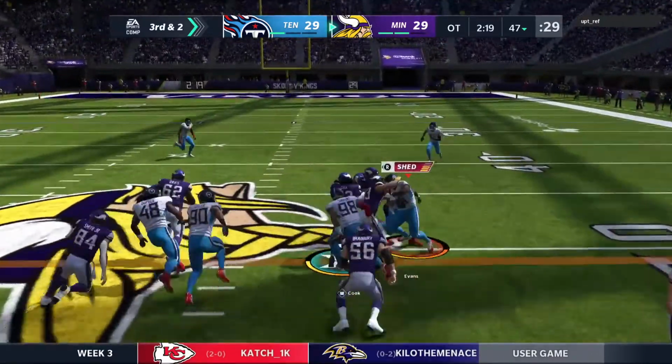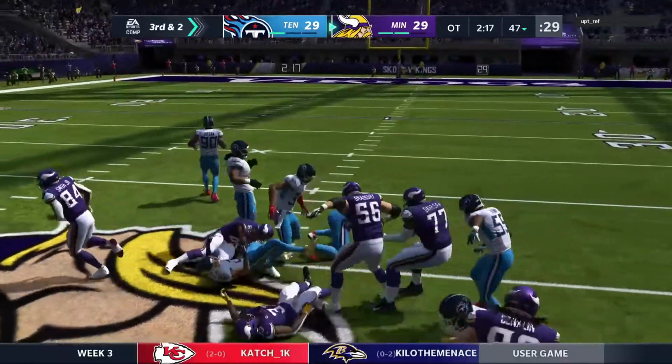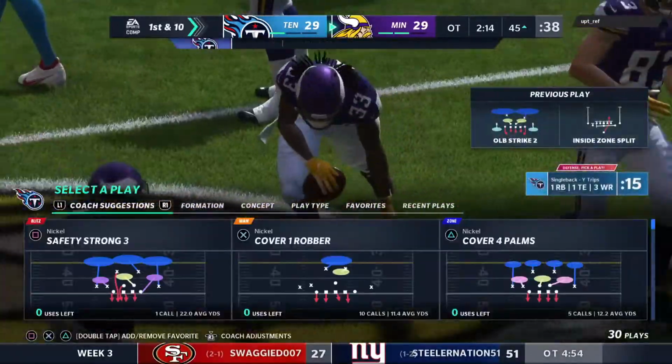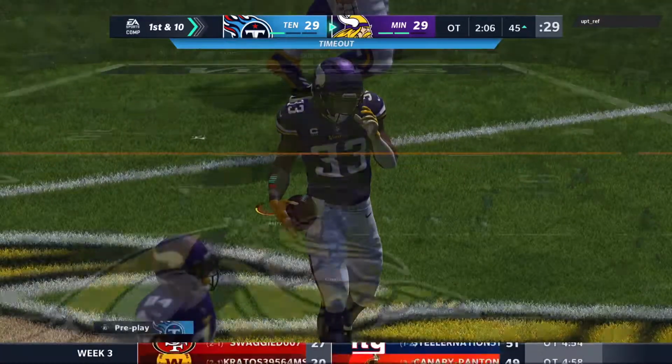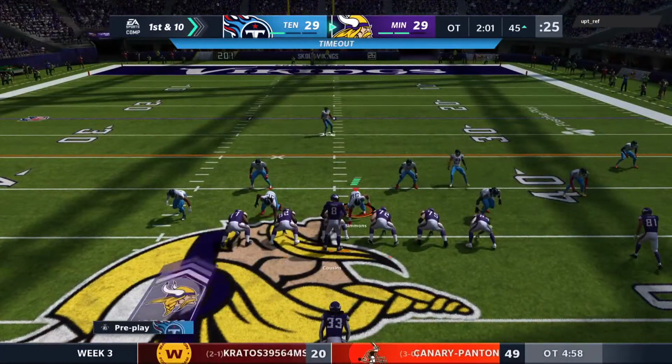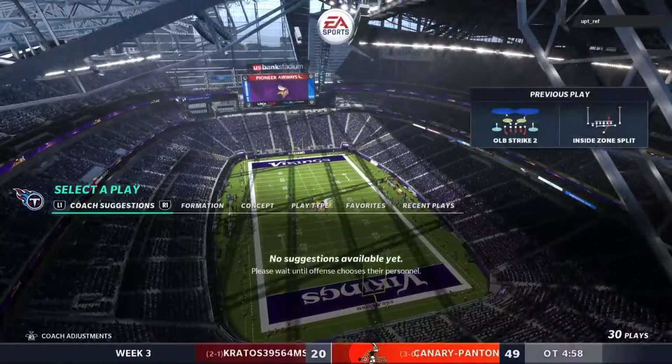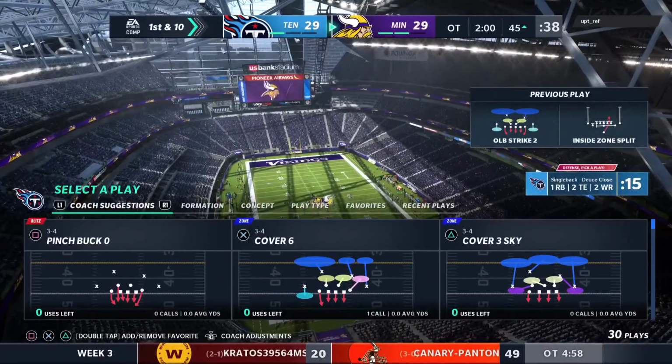They run it again with Cook. And he has the 1st down yardage before they bring him down right at the 45. Got what they needed there. The drive continues with a 9-yard pickup. 2 minutes left in this overtime session, and still all tied.